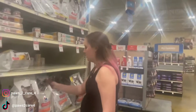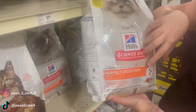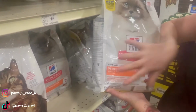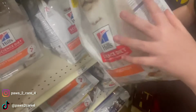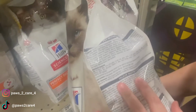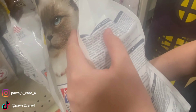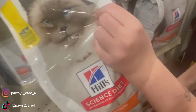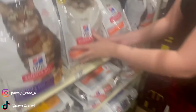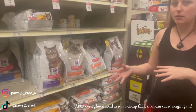go Science Diet. So we're not going to really be focusing on the purpose of the food. Like, this is perfect digestion for adult cats. So here are the ingredients. And first ingredient is chicken, cracked pearled barley, corn gluten meal. The one thing that you want to avoid when it comes to any sort of meal is the byproduct.